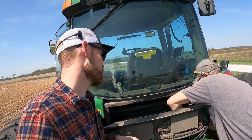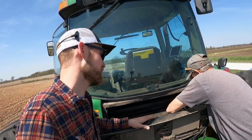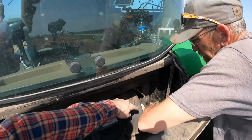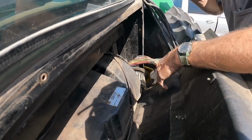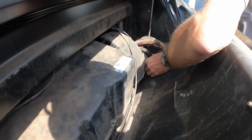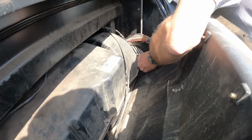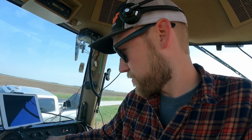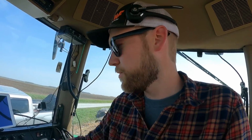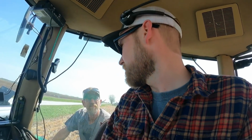So we're tearing this blower motor apart in the field, and we found the mouse nest in the blower motor, but we can't get it to pop out of there. There it is. There's our problem. Alright, we're gonna test it before we get it back together. Yep, it's working. We're good. Back in business. It's not shooting mouse nests at me anymore, so that's good.